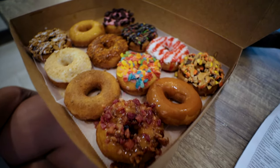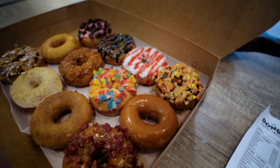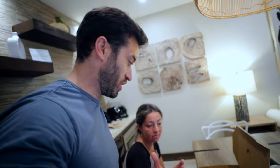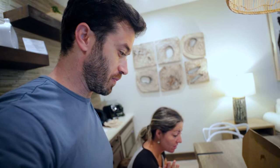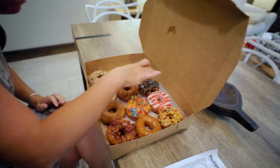Anyways, they look really good and the price actually wasn't too bad. I've seen some gourmet donut shops that are very elaborate, but they're really expensive. But this was good. They made them super fast. We'll see if it's worth it. Yeah, try one. I'm gonna try the M&M.